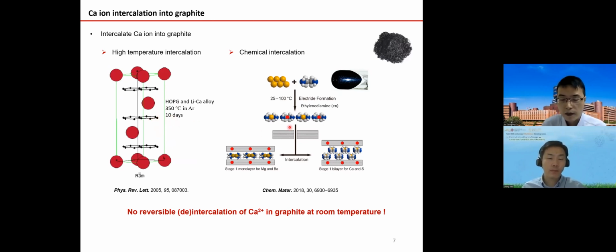Later, a researcher tried to intercalate calcium by a solvent co-intercalation reaction, using En as a solvent with calcium metal, and stored this compound for several days at 100 degrees C, and finally got this intercalated compound. But no reversible intercalation of calcium in graphite at room temperature has been reported. So how to intercalate calcium ion into graphite reversibly at room temperature will be an important task.